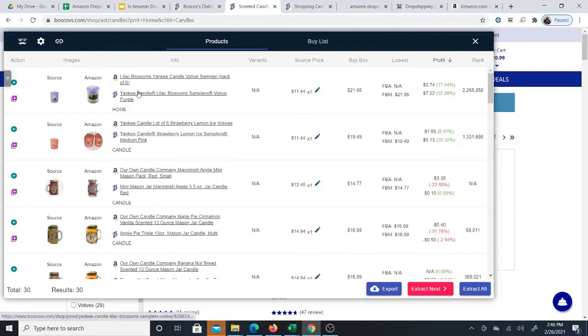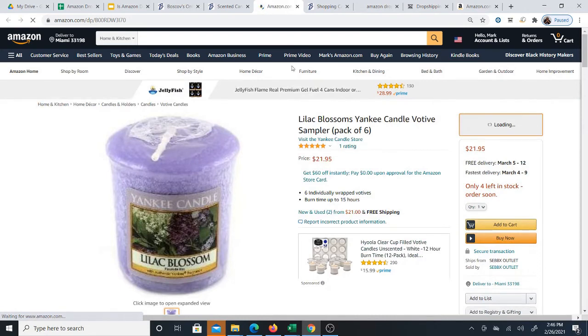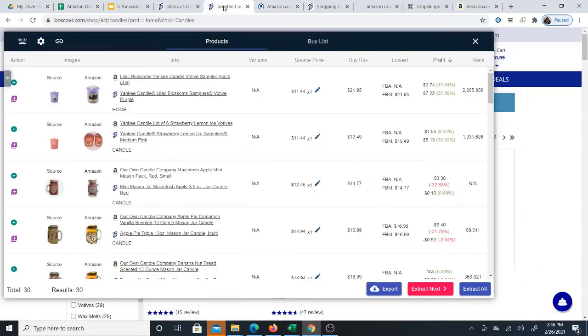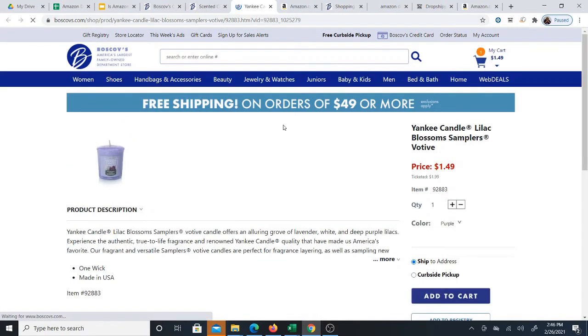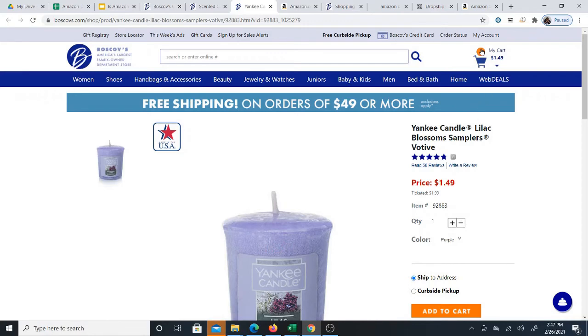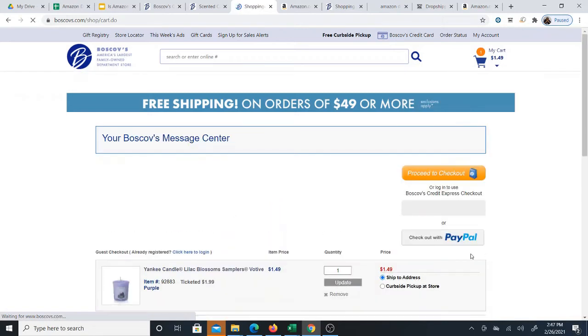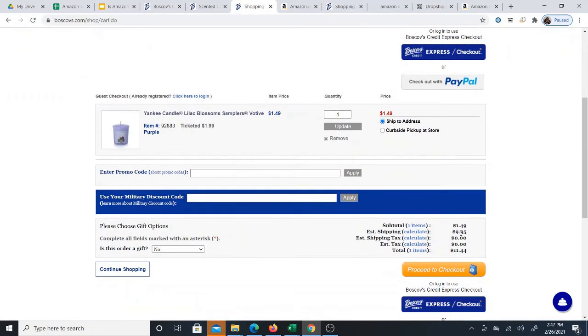And here's a product that I found right off the bat. And if you click on that product on Amazon, the Amazon link, here's the product on Amazon. It's $21.95 right now, whereas on Boscov's, the product is $149. However, the shipping is about $9.95. I actually put it in my cart. I'll go to checkout so you can see the shipping. And once you go to checkout, you should be able to see the shipping is $9.95.